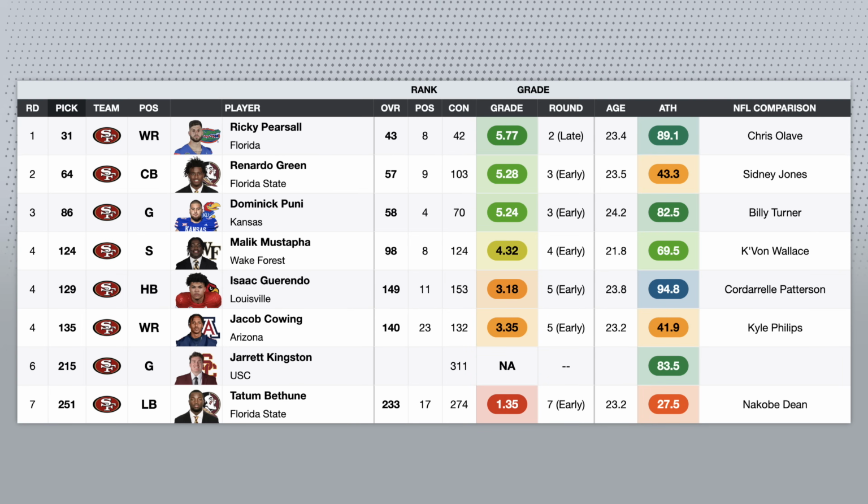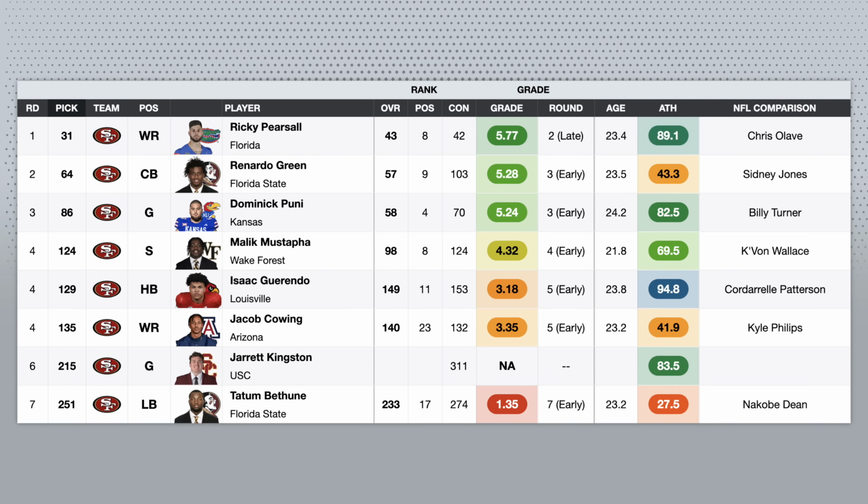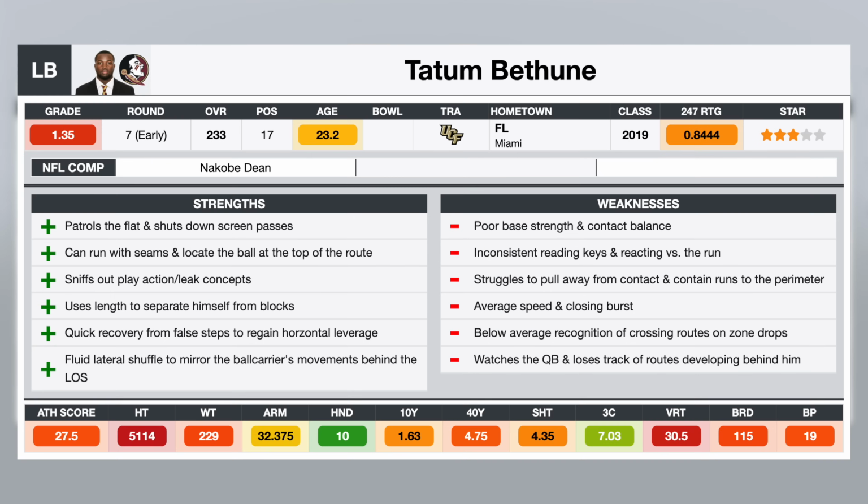So they started off the draft 6 for 6. They take USC guard Jarrett Kingston in the 6th round. I didn't watch Jarrett Kingston, but I do know he tested really well. And then in the 7th round, they took Florida State linebacker Tatum Bethune. There are some limitations, and it's why I had a 7th round grade on him. He isn't the biggest linebacker, not a great athlete, but I think there's a lot to like with his game. Even though I had a 7th round grade, I really think he's an intriguing prospect.